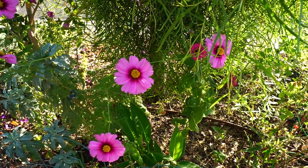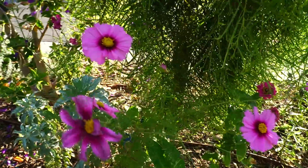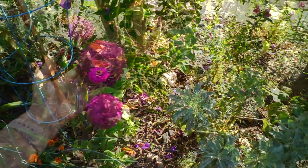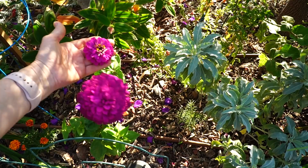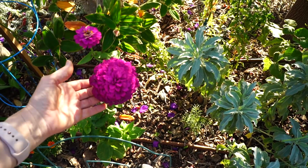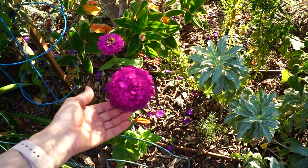Cosmos never fails to delight, and the zinnias have just been fantastic. I got these seeds from Open Circle Seeds in GMO-free Mendocino County. She's a very small seed seller.